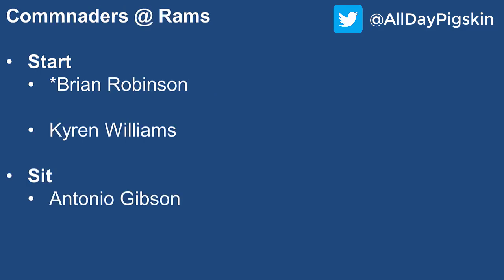Then Commanders at the Rams. So I'm going to start Brian Robinson here, and that's assuming that he's healthy. If he's not, Antonio Gibson could be worth a flyer, but I think the Rams can cause some issues for the Commanders defensively. And then for the Rams, you start Kyren Williams. Obviously, he's been a stud ever since he came back. So I think he can continue versus Washington here.